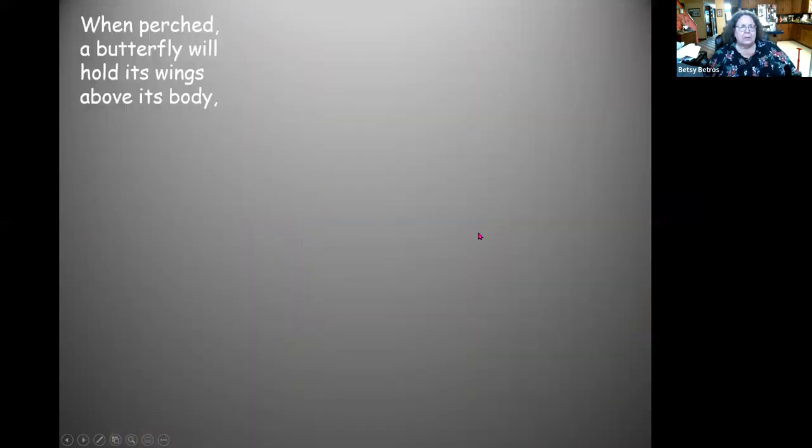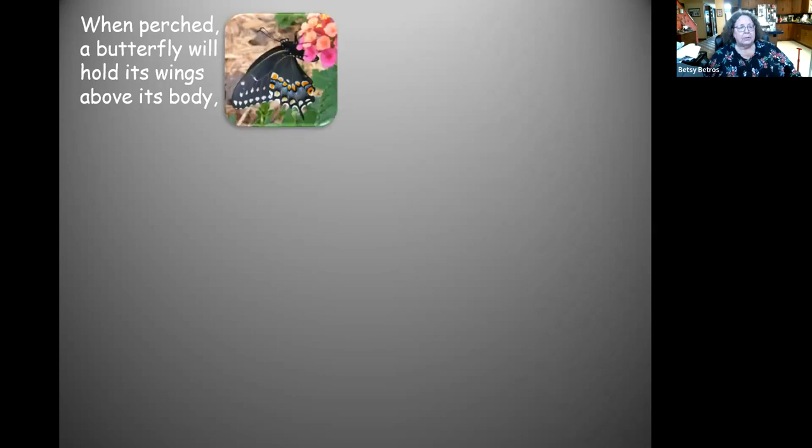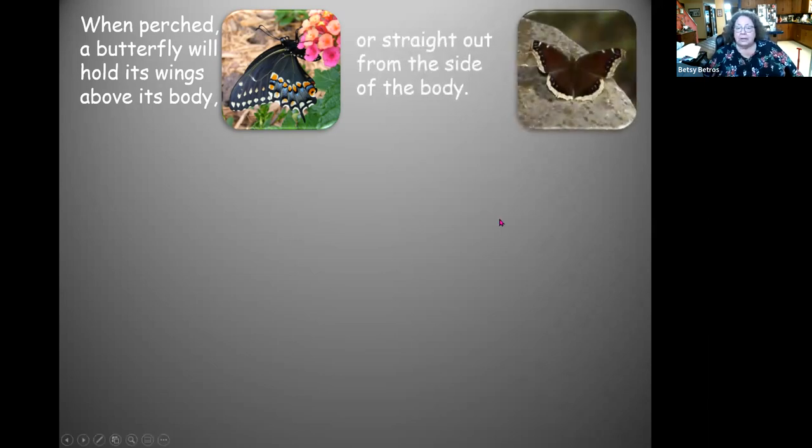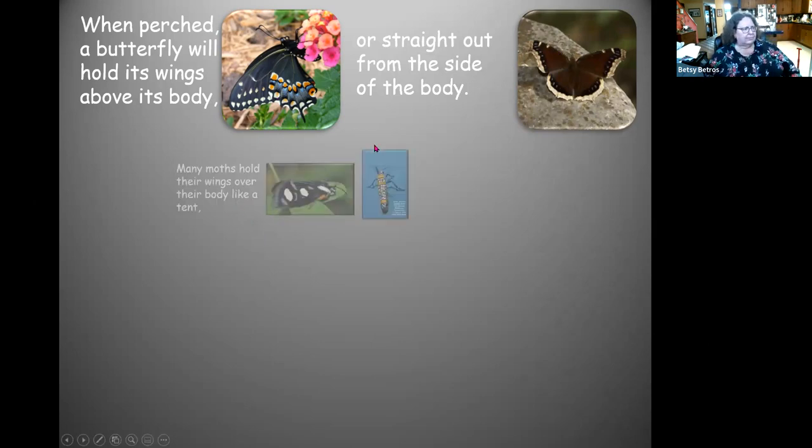Okay. So what about how they perch? Like if I'm just out walking and I see something in the distance, can I tell if it's a butterfly or moth? Well, some butterflies will hold their wings above their body when they're nectaring. Sometimes these big ones have to flap their wings the whole time because they're so heavy. And some butterflies don't hold their wings above their body, like the morning cloak. They'll hold them straight out, probably to help get warmth. But it's also fun for photographing.